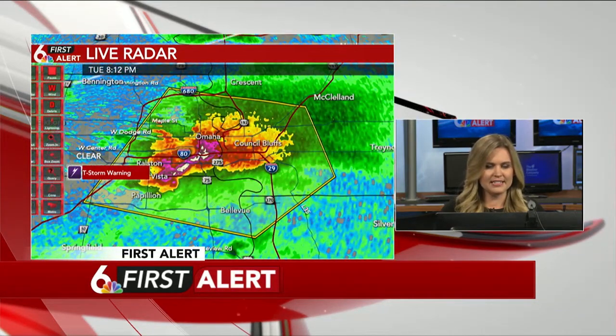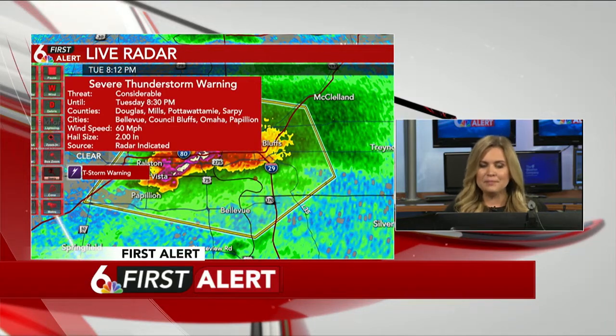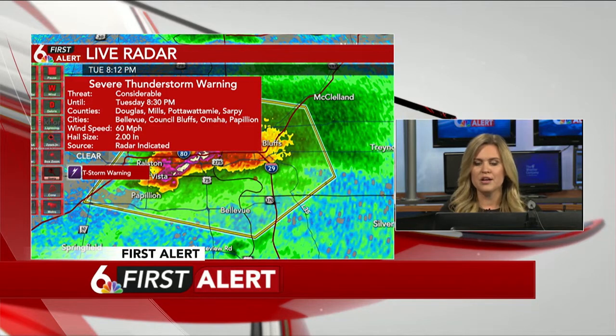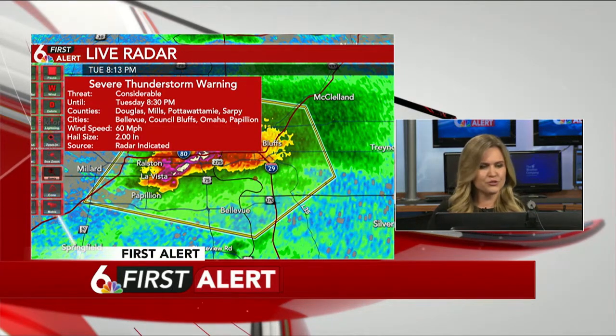Let's get the latest update on that one. I'm going to query that warning once again. They have updated that warning text to include the threat for 2-inch hail, just because of how quickly this storm has intensified. We have seen reports of 2-inch hail. So again, that is going to be a concern for us as that continues to track through.